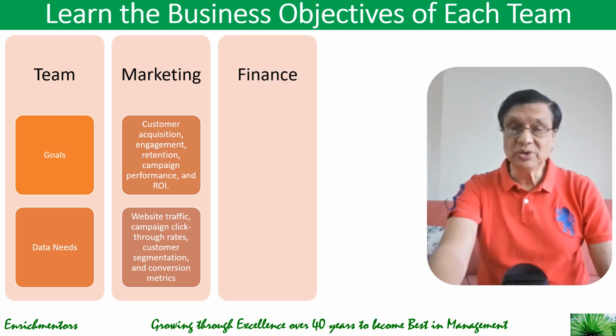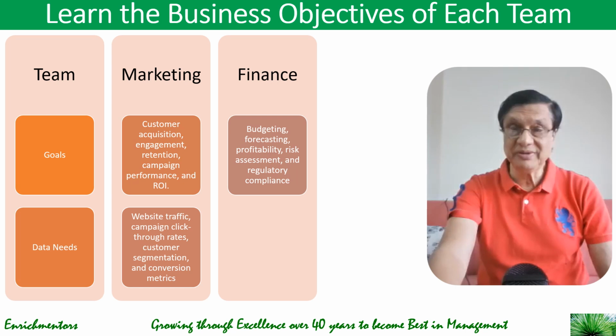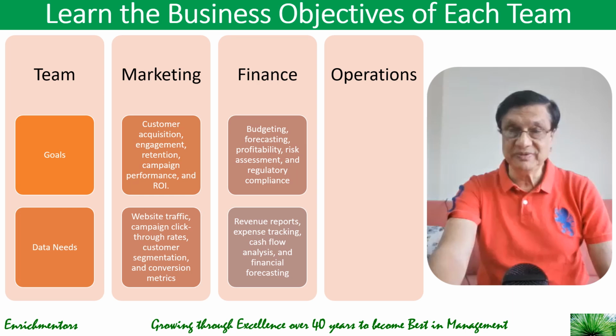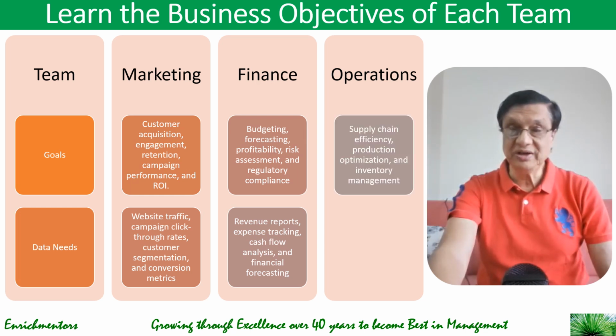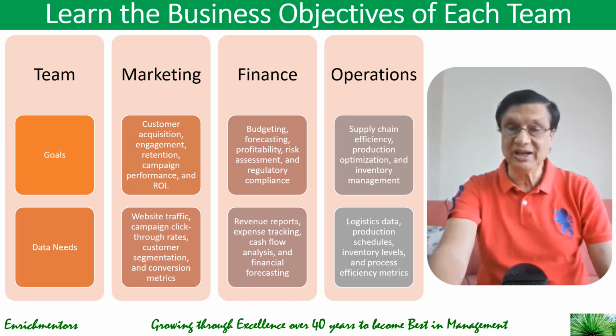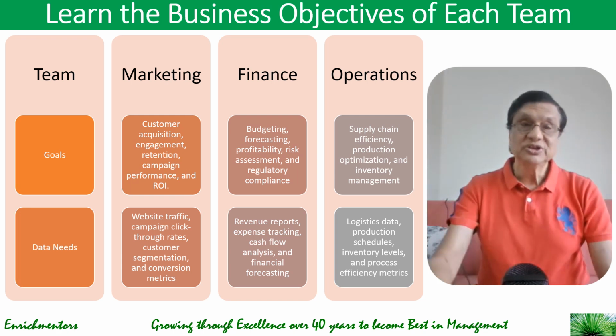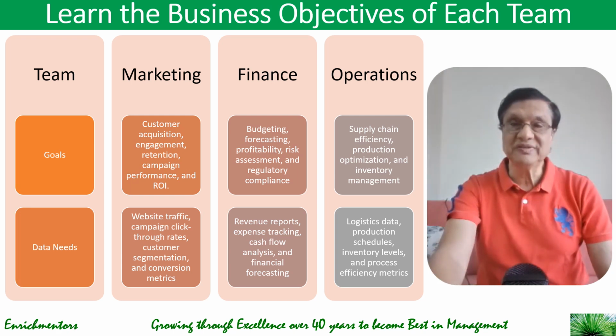For the finance team, the goals could be budgeting, forecasting, profitability, risk assessment, and regulatory compliance. And they may need data like revenue reports, expense tracking, cash flow analysis, and financial forecasting. And for the operations team, their goals would be supply chain efficiency, production optimization, and inventory management. And they will need data like logistics data, production schedules, inventory levels, and process efficiency metrics, to name a few. So that's how you need to learn the business objectives and data requirements of each of the teams.